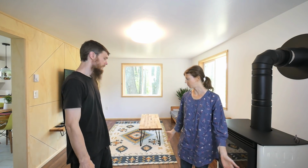It is amazing. One of my favorite rooms so far. Every room that we do is awesome and we love it. But when you do the next one, it's so new, so it feels like the best. Yeah. Really came together. The wood stove, the flooring. It just all looks so good together.